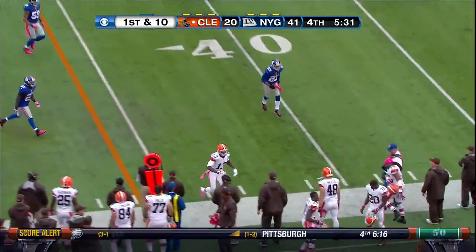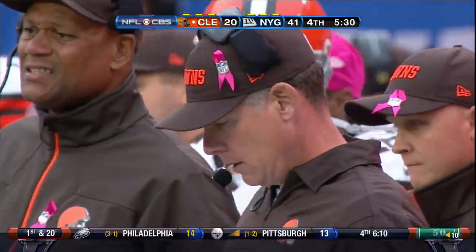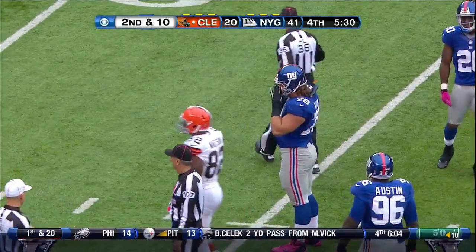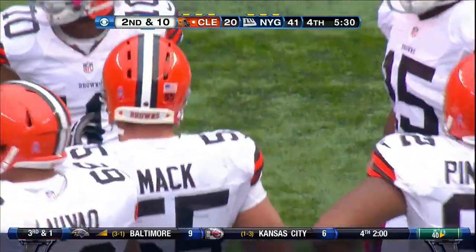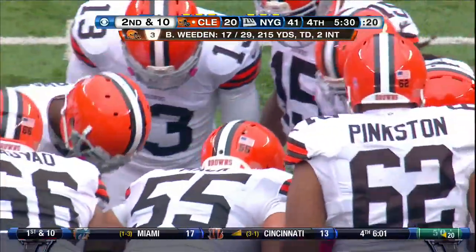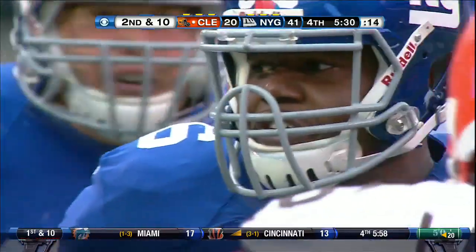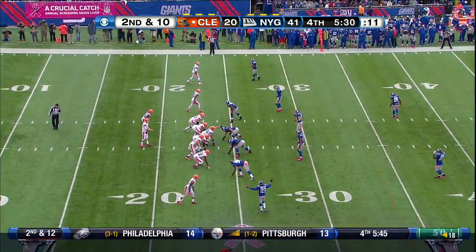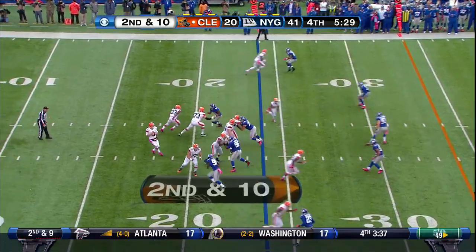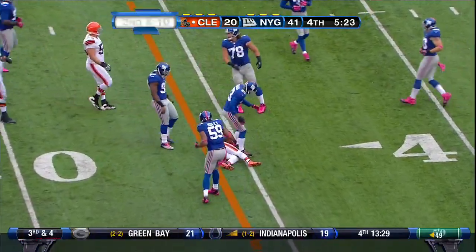Weeden throwing near sideline and just misses Josh Gordon. Well, second and 10. Come on, boys. Don't start it now. Marcus Kuhn, the defensive tackle, was involved with a little fracas there, I think, with Alex Mack, the Browns center. You know, the one thing about the Giants running the football, Greg, it's going to be a little tougher next week against the 49ers. This was a good week to get untracked running the football because with the 49ers, every yard you get on them on the ground is hard to earn. Weeden on second and 10. Stepping up, throwing, and complete to Norwood, and Norwood out close to a first down.